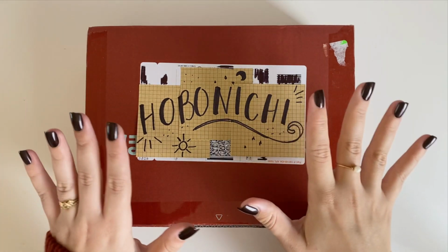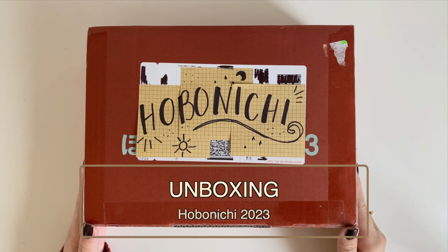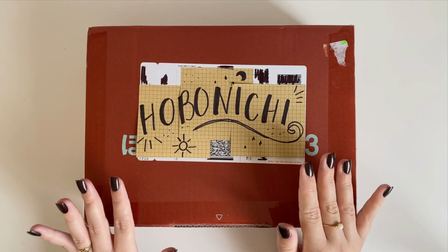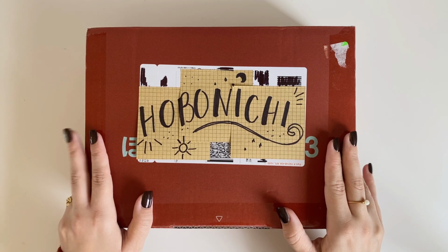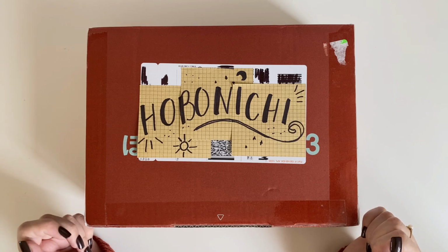It is a very exciting day today because the Hobonichi 2023 order that I ordered from the Hobonichi shop came. This is the only Hobonichi order that I have made. I have not ordered from JetPens, Amazon, or anything like that. I've just ordered from the shop and I am super, super excited to have it in my hands and do a little unboxing for what I got for 2023.